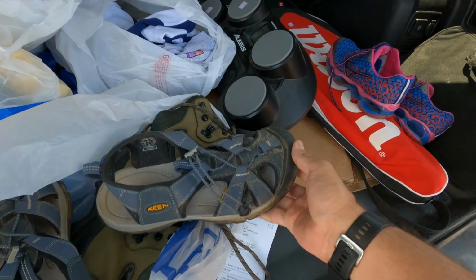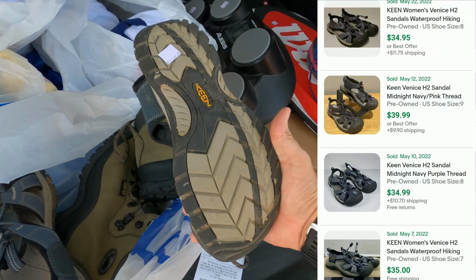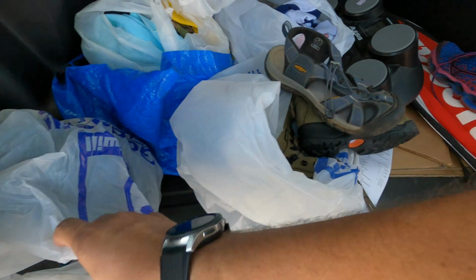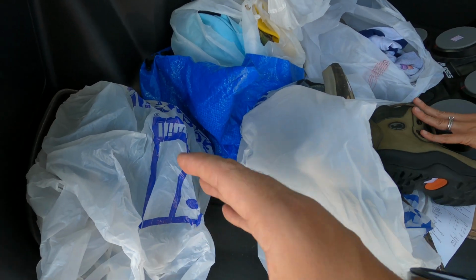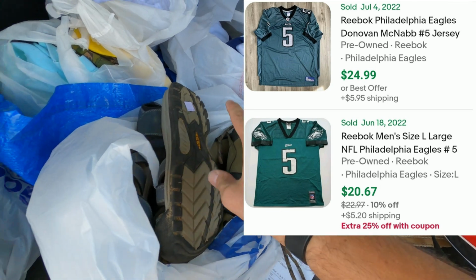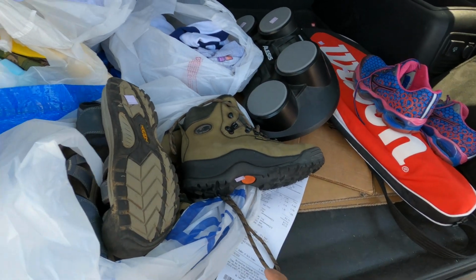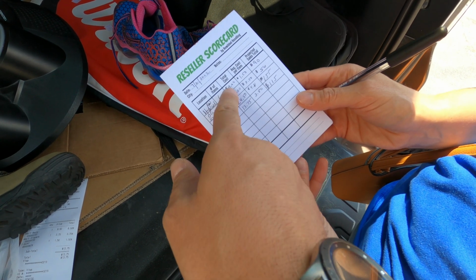And then Keen sandals, always a good buy, really good condition. They're just dirty. Ended up paying, I think, $3.75, so that was pretty good. Comps on those look like they're gonna be around 30. And then the Donovan McNabb jersey should sell for around 25. Paid $4.75 for it. So let's say 60, 30, 25, 90. That's 115 on $13.75 spent. Not too bad. So after 4 stops, we're filling up our cart and doing pretty good, I think.